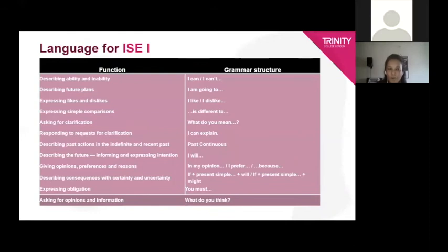But before I move into all of these tasks, I need to mention something here, that ISE and GESE are English language exams. So there is a focus on language. So you can't just say anything you want. There has to be some coverage of the language functions and grammar that's mentioned in the handbook, in the syllabus for whichever level your students are at.